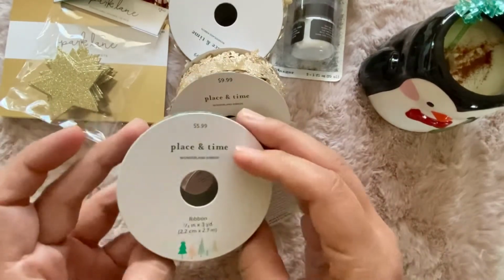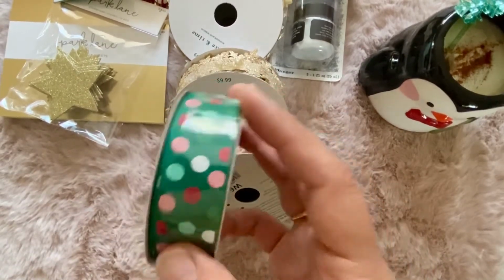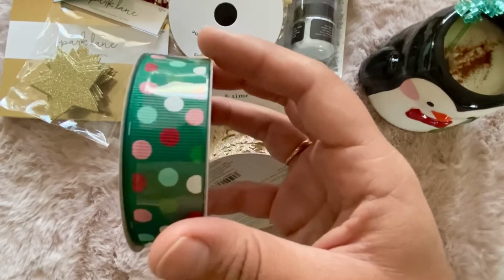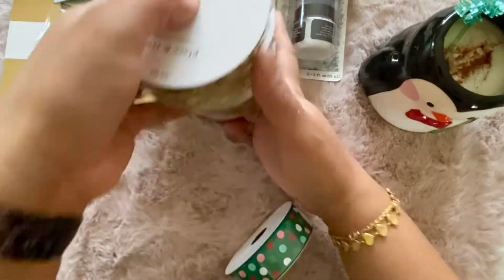And this one was $6. I really love this one because I saw Marissa make the most beautiful little flowers out of ribbon, and she actually made a tutorial to show us. So I was like, yay. So I found the perfect one for it, and so I'm going to use those.